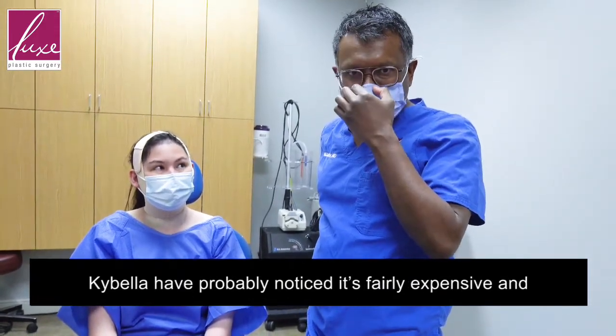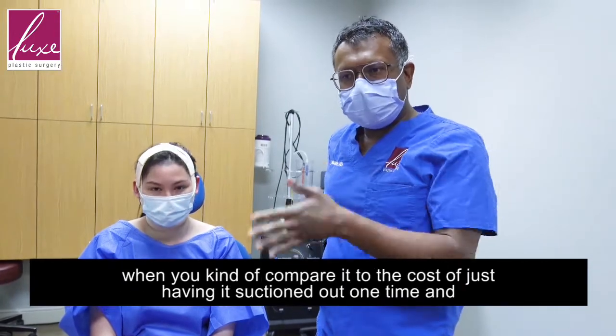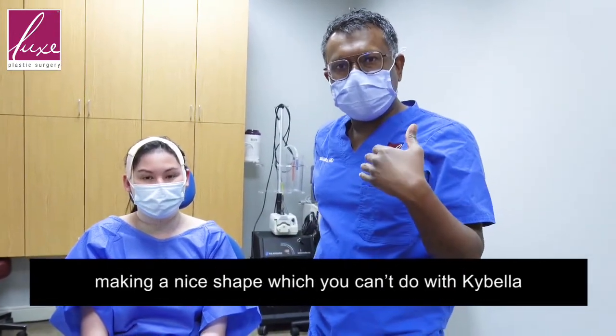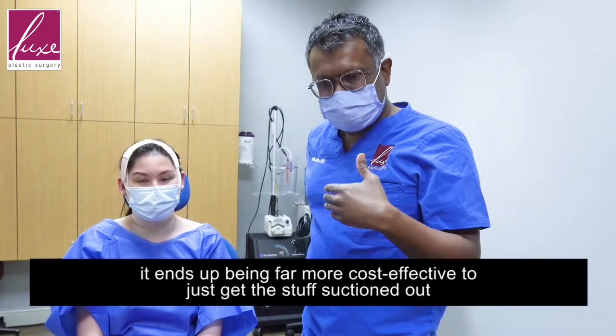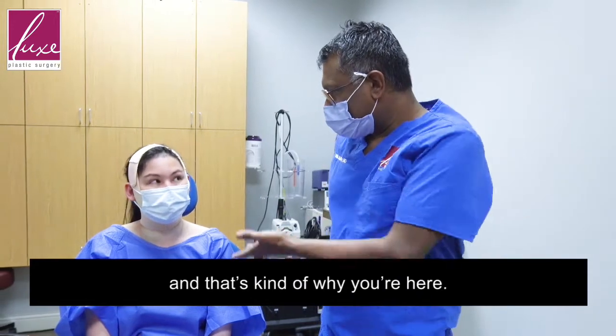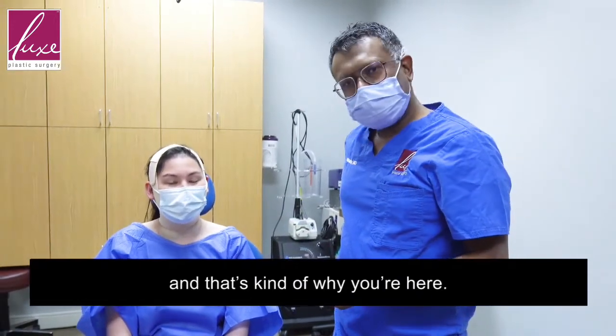noticed. It's fairly expensive, and when you compare it to the cost of just having it suctioned out one time and making a nice shape, which you can't do with Kybella, it ends up being far more cost effective to just get this stuff suctioned out. And that's kind of why you're here, I guess.